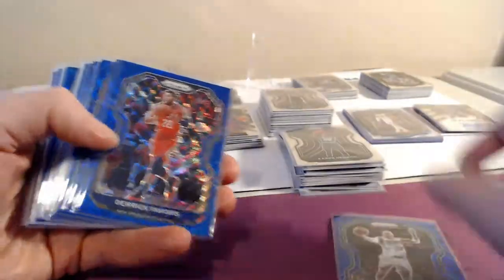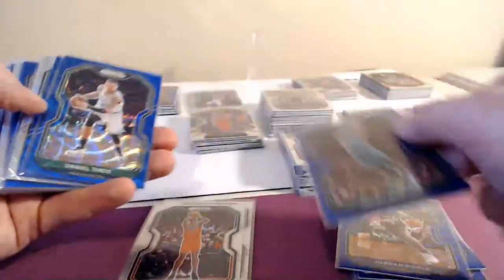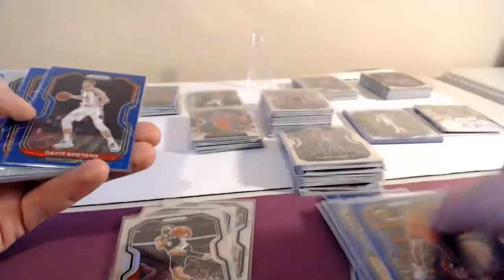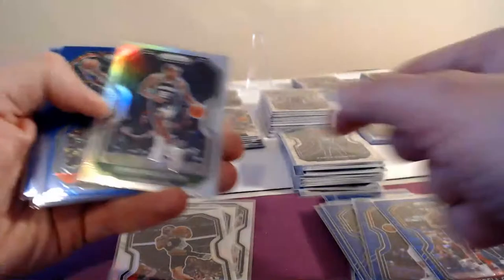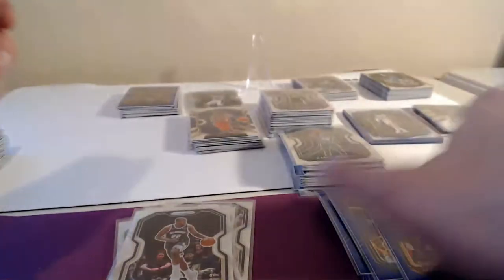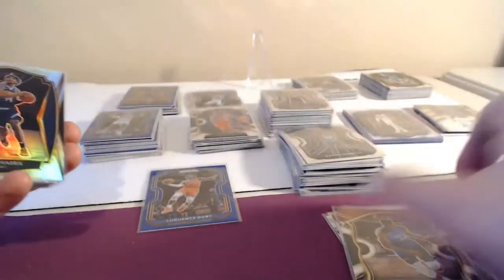Shaq, Iverson, Favors, Rui, Teague, Nemanja, Gallinari, Bazley, Jordan Poole, Miles Bridges, Theis, Patty Mills, Harrell, Collins, Burton, Wendell Carter Jr., Khris Middleton, Montrezl Harrell, Aaron Gordon, Bazley, Jackson, Monk, Delly. Oh, there's more. Dort, Steven Adams, Keldon Johnson, Giannis. So you got a Middleton and a Giannis.